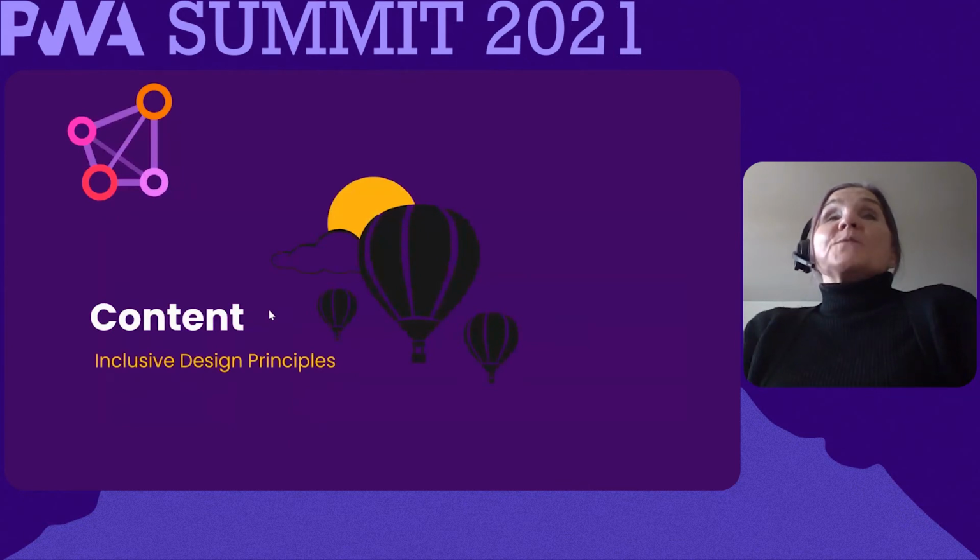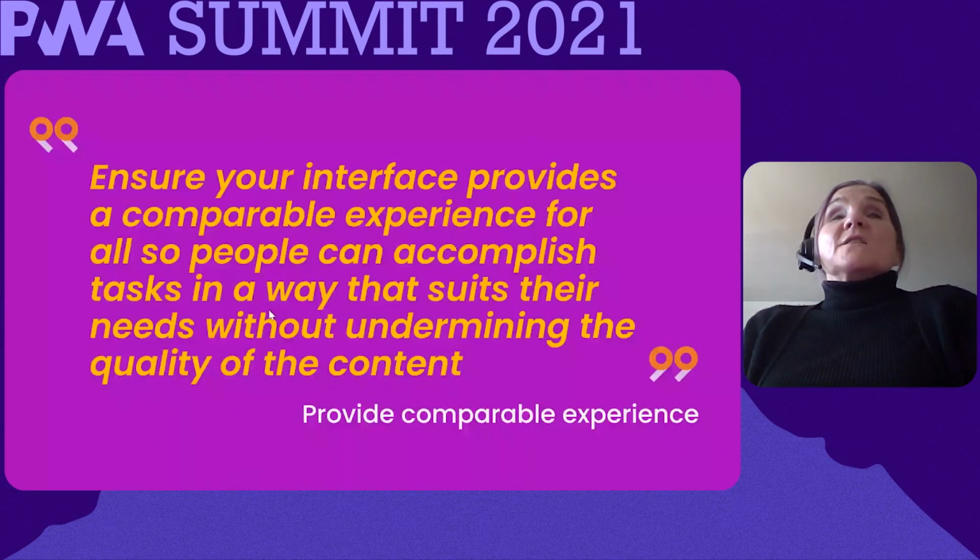Having looked at the home screen and the entryway into the PWA and the way it's configured through the manifest, what remains really is the experience that the app itself offers people. And we can learn a lot from the inclusive design principles. So I'm going to offer you 7 ideas, 7 principles for ways to think about making your PWA itself, its content, more accessible and inclusive. The first is to offer a comparable experience.